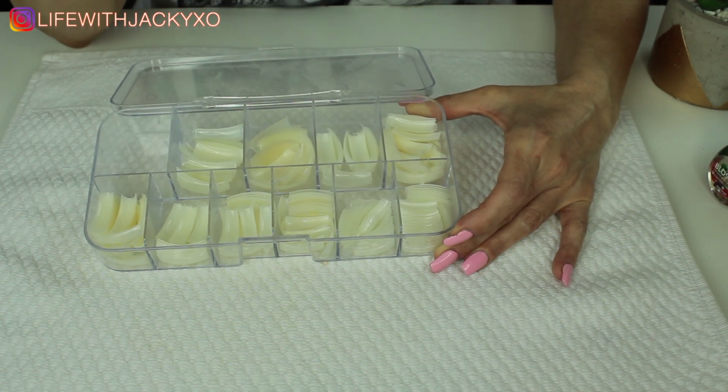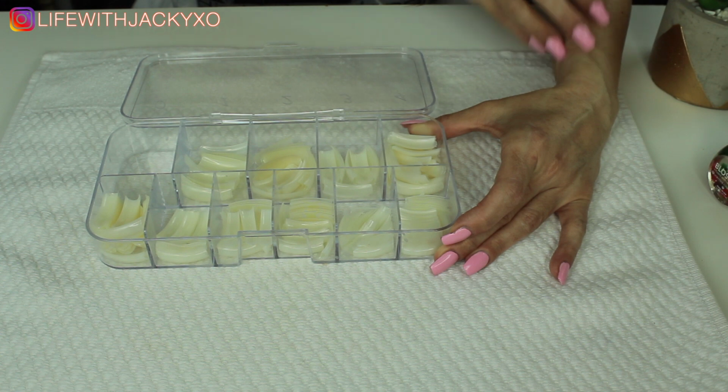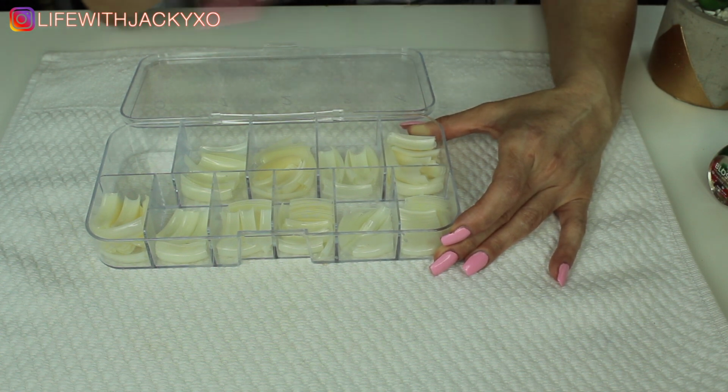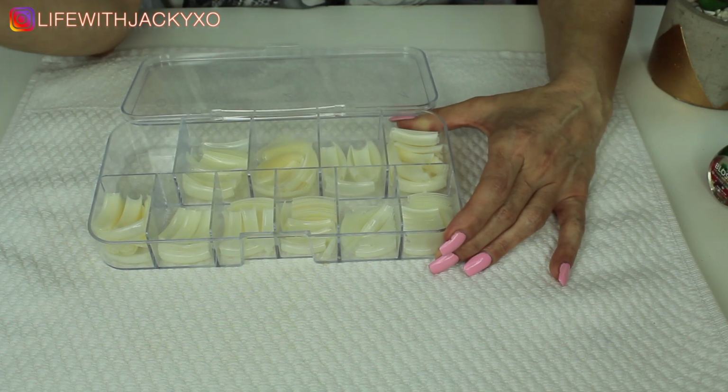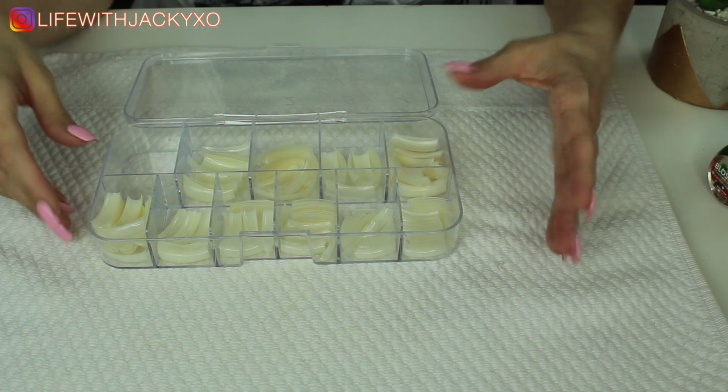And one thing I do wanna mention to you guys is don't become a perfectionist on your first try. It takes a couple tries. It really does. I mean, it could take you months, it could take you a year, but I promise you that the more you do your nails, the better you get at it, and you become a pro. You don't need to go to the nail salon.